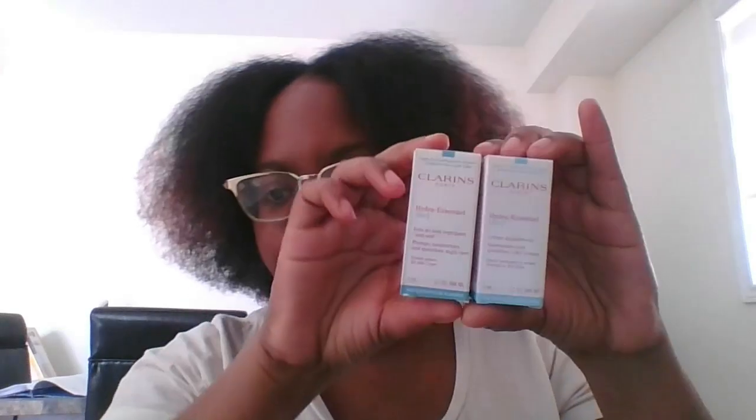So I got these 2 small samples of the Clarins. There's 2 different items, at least I think. It says Clarins, in English and French. Clarins Hydra Essential Moisture HA2. It says one is for normal to dry skin, moisturizes and quenches, silky cream, and the other one says for all skin types, and it plumps, moisturizes, and quenches, night care.